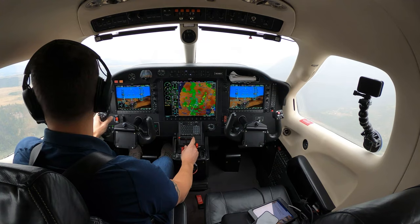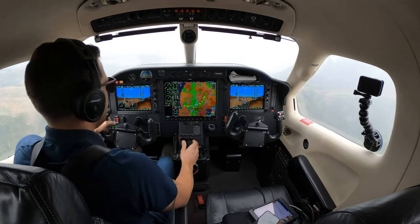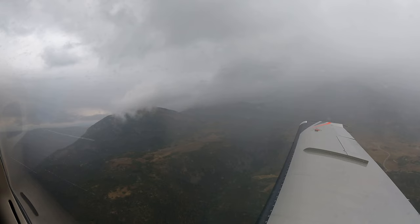Denver Center, TBM 236 Echo Alpha out of Telluride. Do you copy? 236 Echo Alpha, loud and clear. Your radar contact is off departure end. You can climb and maintain flight level 260. Flight level 260, 6 Echo Alpha.